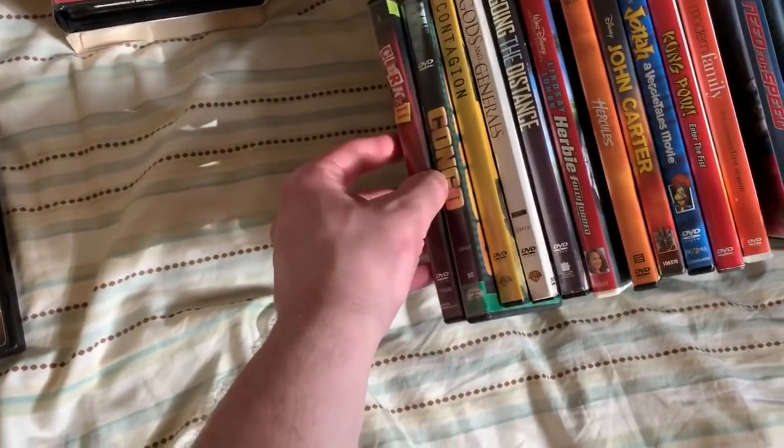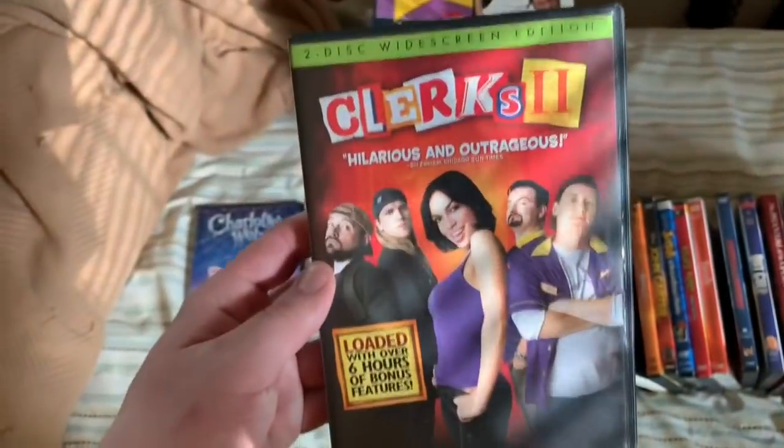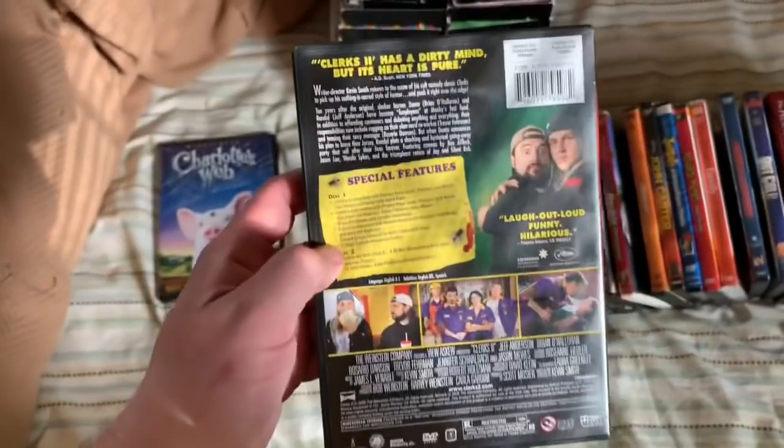Now the next DVD I got from the Cinema Sickness Retro store last Monday, April 29th. And I also do have the first Clerks on DVD as well, and that was a funny movie. So I'll have to check out the sequel at some point.